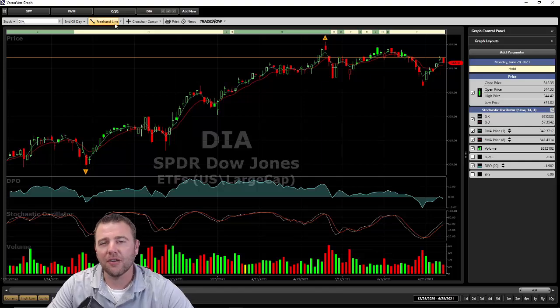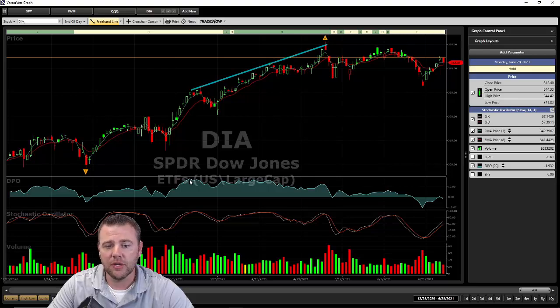To highlight that once again, I'll go ahead and use the freehand line for you guys out there. And I'll connect these highs here, but also connect the highs with the DPO over the same time frame. So here we can see price clearly going higher, but looking at the DPO, we can see it's clearly moving lower, setting us up for that bearish divergence we just noticed with the other three major indices currently. Well, that bearish divergence seems to have started taking effect, and we're now noticing the Dow hitting a pattern of lower highs here and also lower lows. By the basic definition, putting us in a downtrend on the Dow.